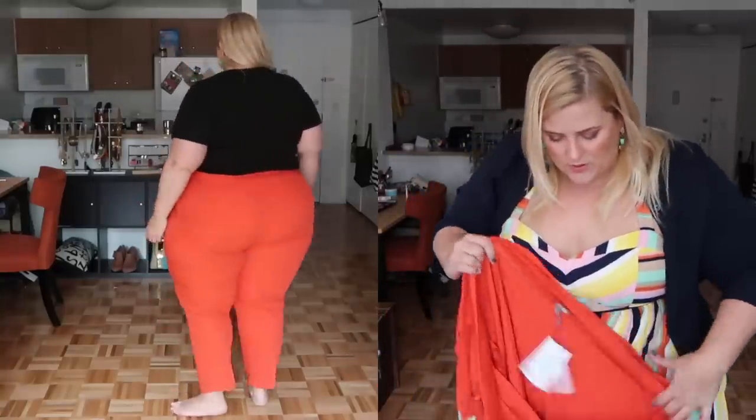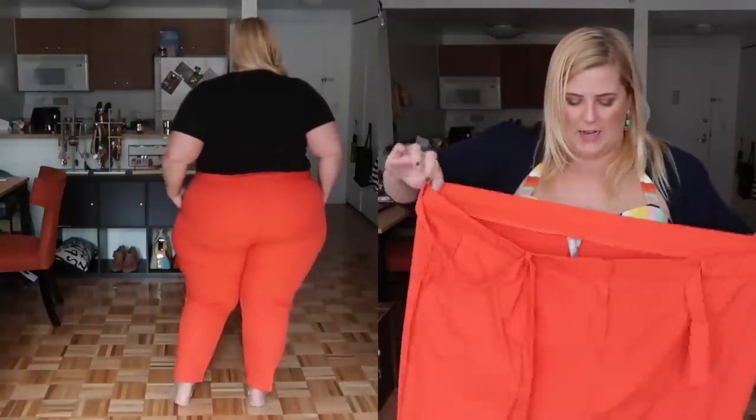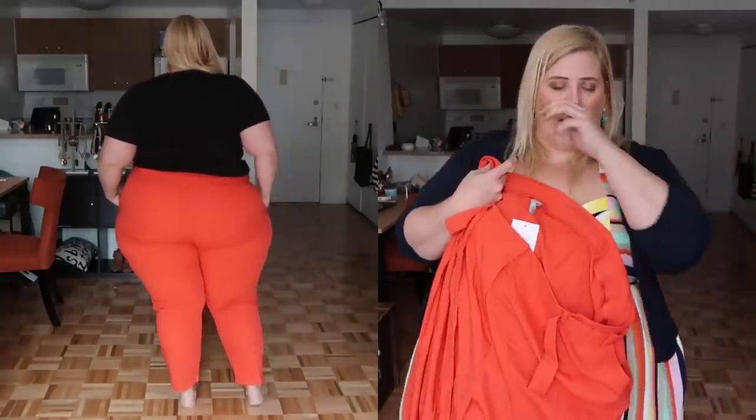Anyway, I thought the color was great for Valentine's Day. I'm working on some fun Valentine's Day looks, and I thought this would be an easy way to bring that red in. I also like that they're not a super traditional red. They're more of a cayenne. They've got a touch of orange to them, which I think is lovely. Just to add a little something different, a little bit of spice to my wardrobe. Muy caliente.